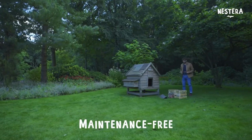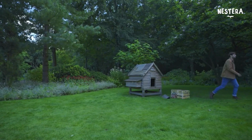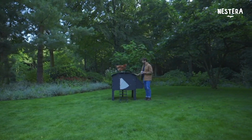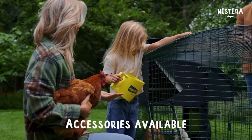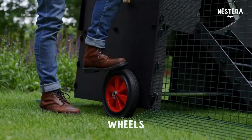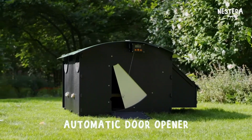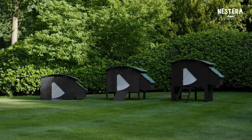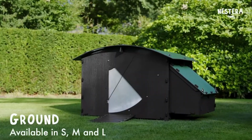For added convenience, you can choose features like an automatic door opener, a solar panel, and a Wi-Fi camera to monitor your chickens via smartphone. The coop can also be upgraded over time, and Nestera offers a 25-year warranty, ensuring maximum comfort for your birds. Prices start at $379.